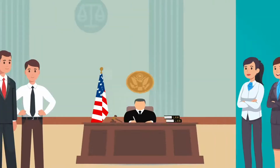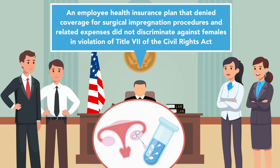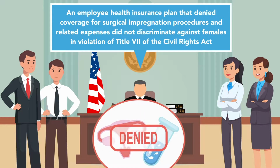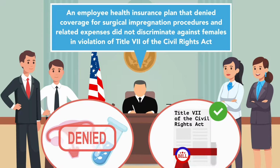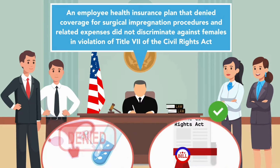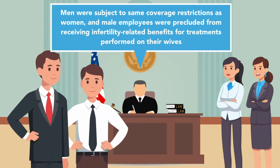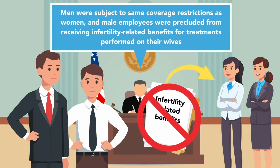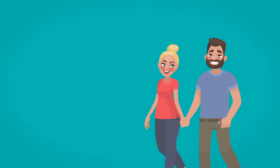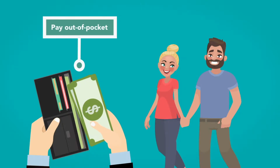A federal court in New York held that an employee health insurance plan that denied coverage for surgical impregnation procedures and related expenses did not discriminate against females in violation of Title VII of the Civil Rights Act. The court recognized that men were subject to the same coverage restrictions as women, and male employees were precluded from receiving infertility-related benefits for treatments performed on their wives. As a result, many couples seeking fertility treatments must pay out-of-pocket for these services.